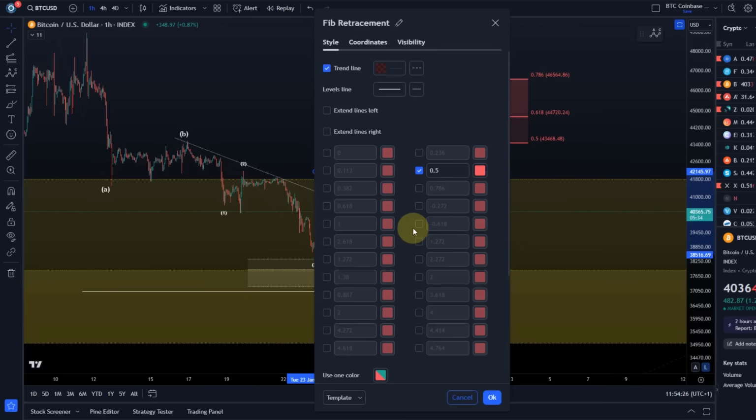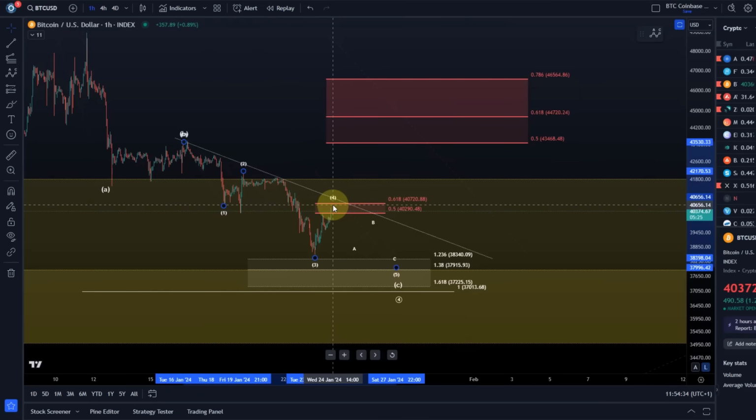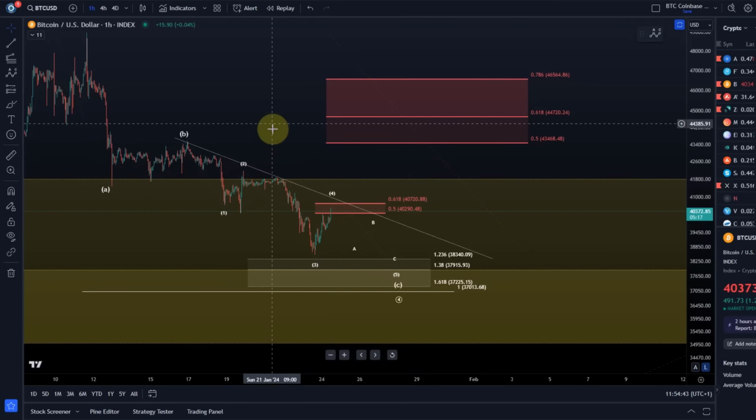Where is it? Because a wave 4, even in a diagonal, should normally not break above that level. But there isn't really an invalidation point until the price breaks above the wave 2 high, which would be too high anyway for a wave 4. I normally use the golden ratio.